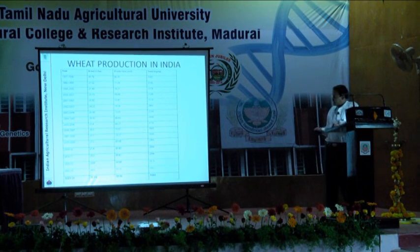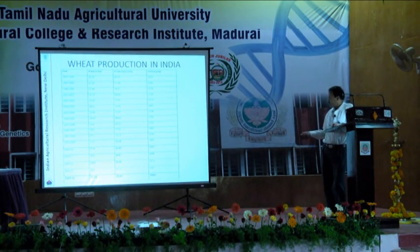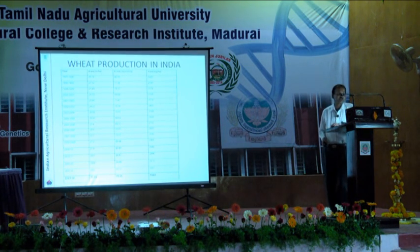In Indian wheat production, you can see the gradual increase over the years, and now we have reached the record yield level, with a productivity of 3 plus, just above the global average.